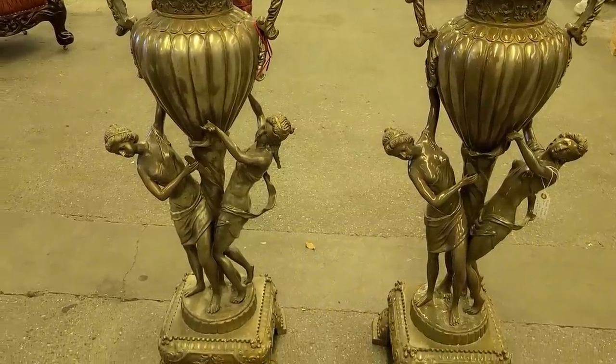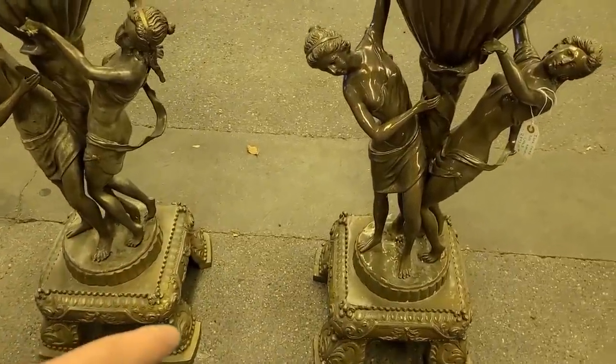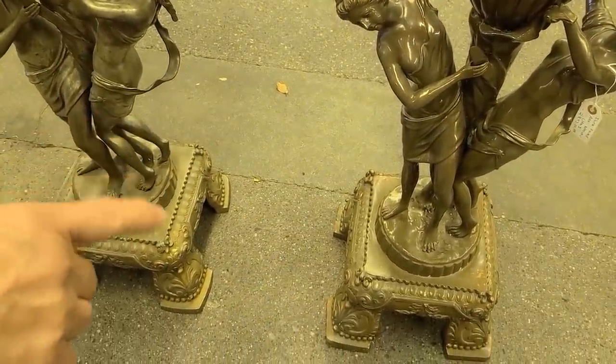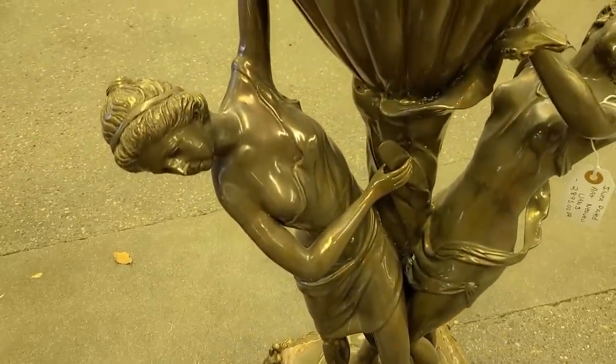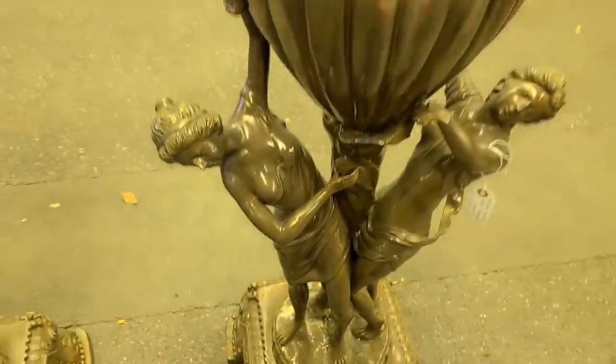What do you think, Norm? The one on the right here is more polished, so it looks like it's going to be finished more. Because this one's dull. See how glossy this is? Yeah, just cleaner. Silver plated Art Nouveau.